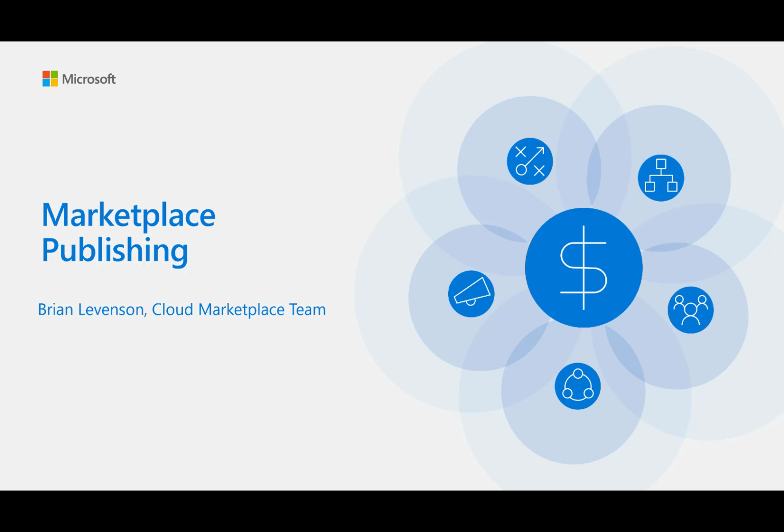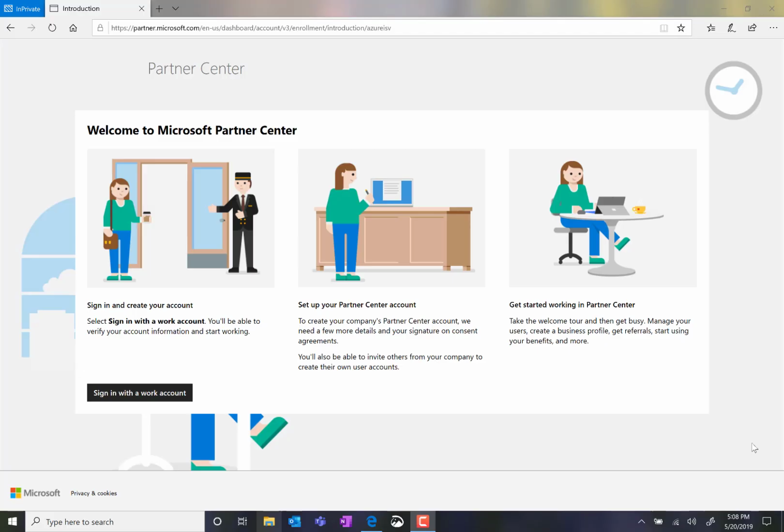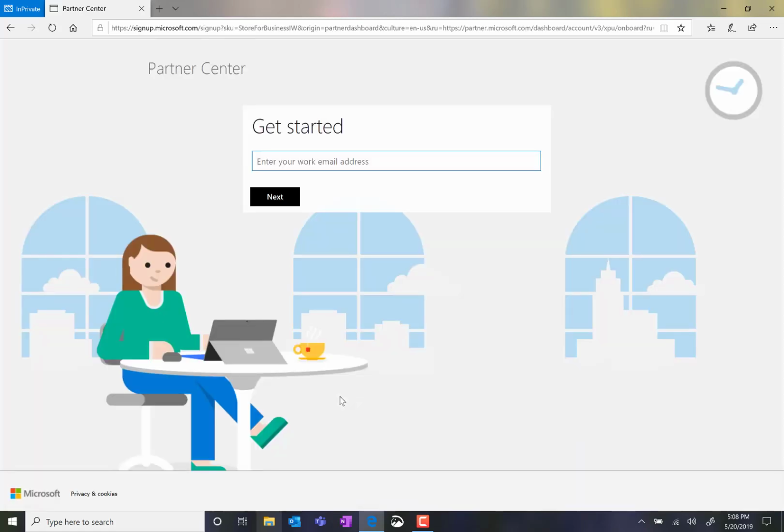To get started, let's navigate to aka.ms/joinmarketplace. This URL takes me to the Microsoft Partner Center sign up page, where I'll create an account by first signing in with my work account.